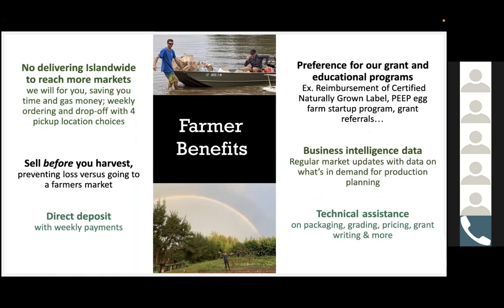And we do have a lot of benefits for our producers. We're really doing this for farmers. So it's really important to us that you have a good experience and that we can help you on your path. And this reimbursement program we're starting is really just meant to be another benefit or incentive of being a vendor with us, that we want to see you be supported in that way.